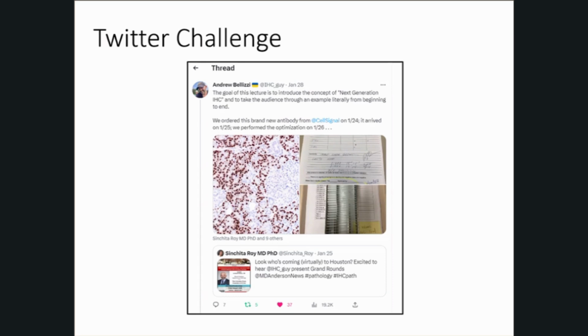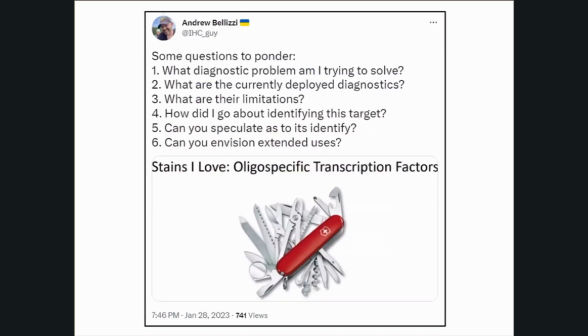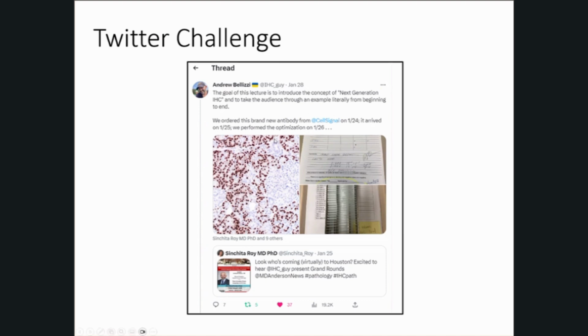And I tweet about this stuff, and I frequently tweet my selections, optimizations, and validations. And so there'll be a couple Twitter screen captures here. And here's a peek behind the curtain. We'll come back to this, but this is the immunohistochemical stain that I'm going to describe.